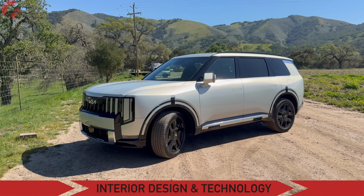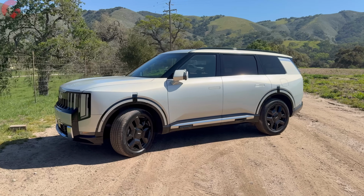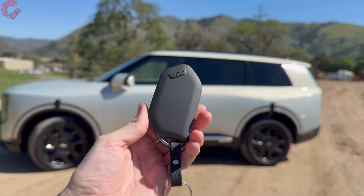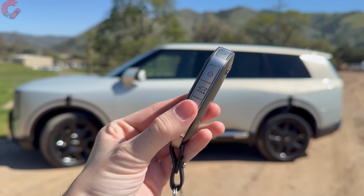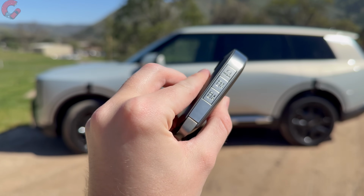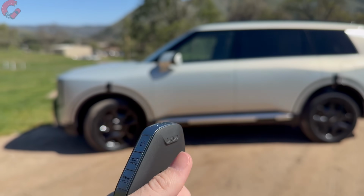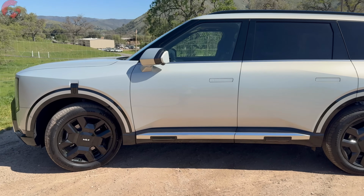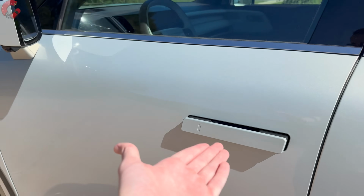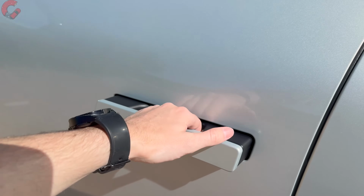Now, as handsome as the exterior is, of course, the real show is on the inside. So let's move on to that. First, of course, let's take a look at our key fob before we get inside. Typical Kia key fob. You have smart entry as standard on all Tellurides. And then, of course, our fully loaded model is going to give you smart park in addition to the remote start system. As we walk up to the Telluride, it's got the new pop-out door handles as well as mirrors that fold out upon approach.